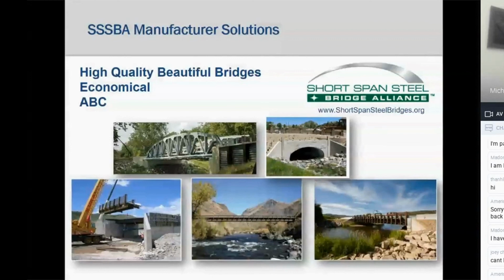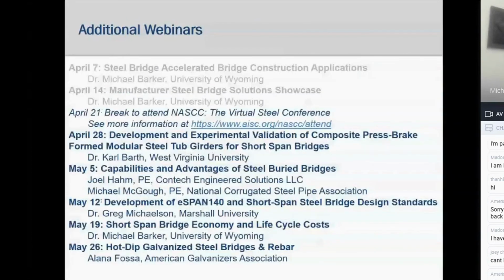shortspansteelbridges.org. If you need a bridge, these firms can design, fabricate, and deliver a bridge that meets your needs. So that concludes the Manufacturer Steel Bridge Solutions Showcase webinar.